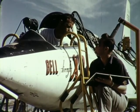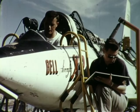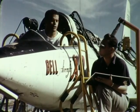Number 267 passes, normal. Control movement okay. Looks okay.